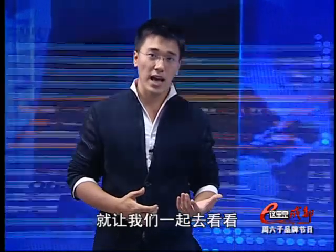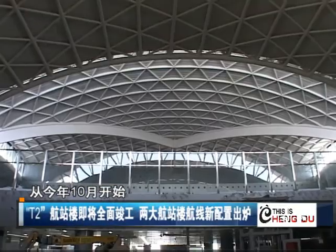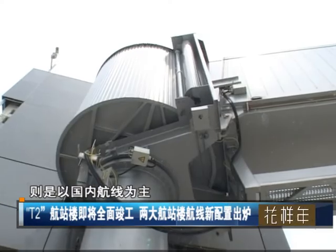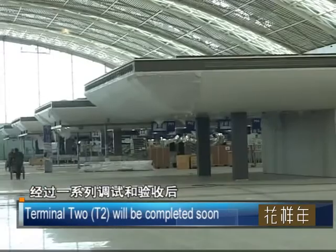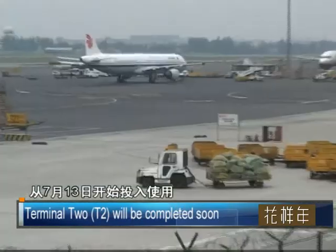After 2 years of construction, the Terminal 2 of Chengdu Shuangliu Airport will be completed by the middle of this month. Let's go and see how the new terminal looks. From this October, the old Terminal 1 will mainly serve the international routes, while the brand new Terminal 2 will mainly serve the domestic flights. According to the timetable, Terminal 2 will be completed by June 15th, and after a series of operational tests, Terminal 2 will be put into use from July 13th.